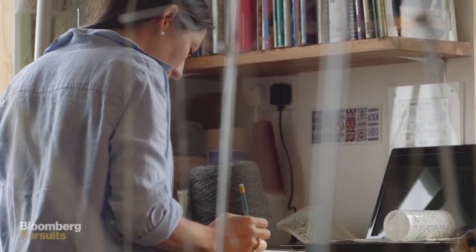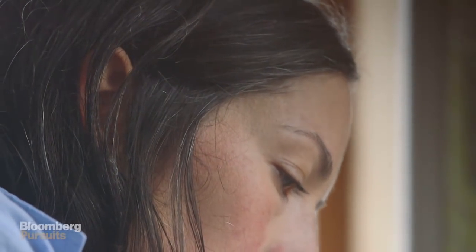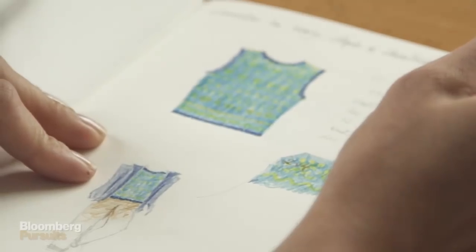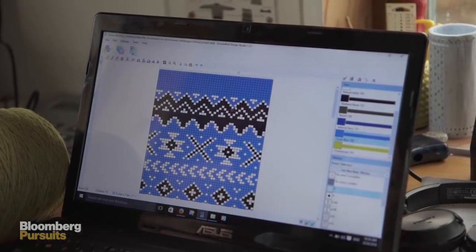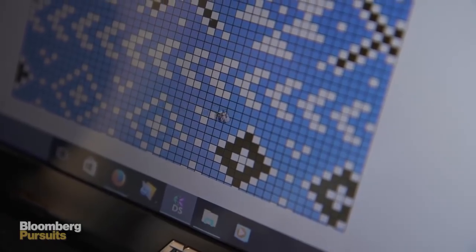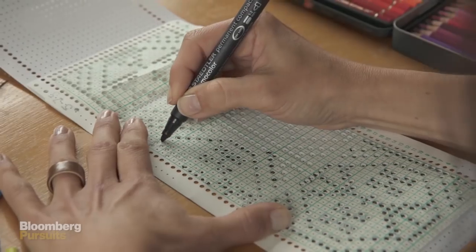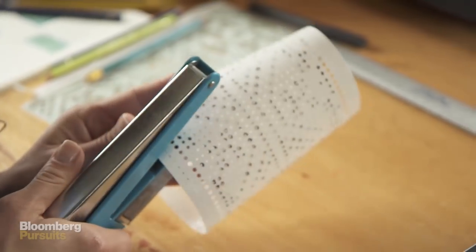And then the process of making the garment begins. It comes to the design stage. I start putting together colors and patterns and I create swatches. Once the design is approved, then we go into the detailing.